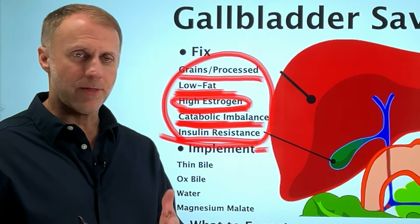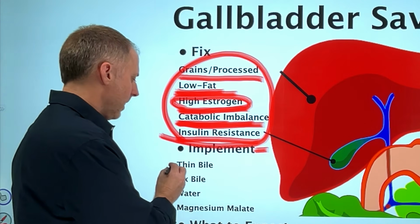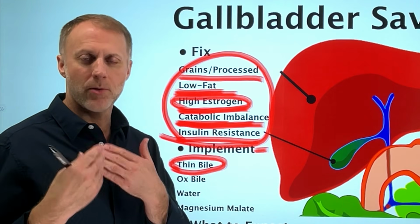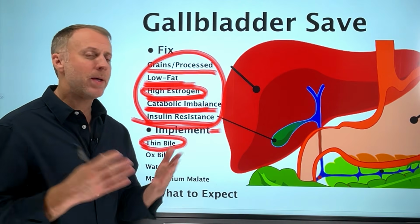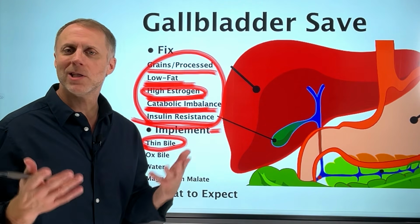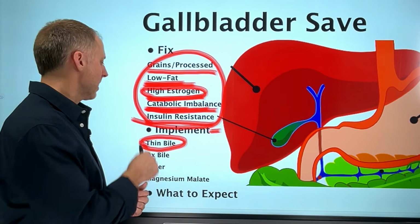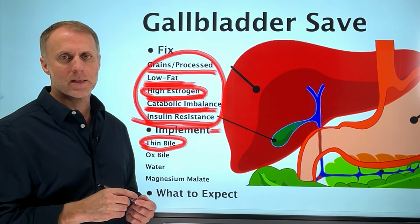Okay, so when it comes to things that we can implement, nothing is going to be as important as getting the bile thinned out so that it can flow correctly. And it would be awesome if there were just foods that you could eat that would fix that. I think it would be glorious. But the reality is you're going to have to use some supplements to make this happen.